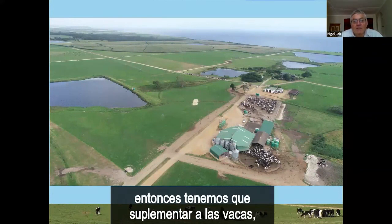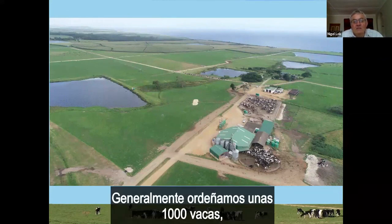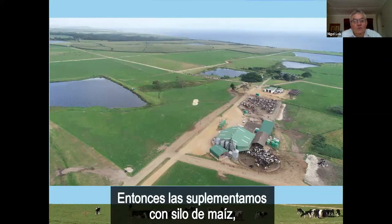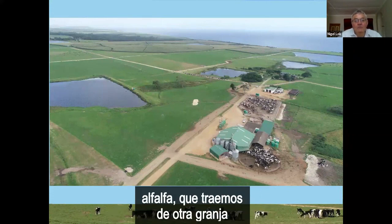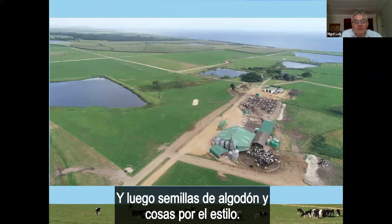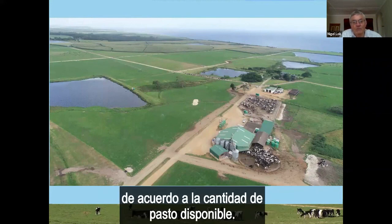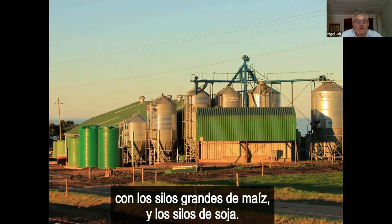So we have to supplement the cows because there's obviously not enough grass. We milk generally 1,000 cows, and we have 1,800 to 1,900 animals on the farm. So we supplement them with maize silage, apple pulp, lucerne, which we bring in from another farm that we have in the desert areas, and then cotton seed and stuff like that. We balance the cow's feed weekly according to the amount of pasture which is available. So as I said, that's the dairy with the big maize silos over there, and then soya silos.